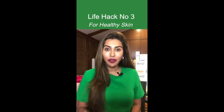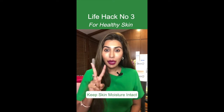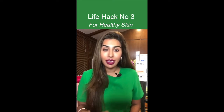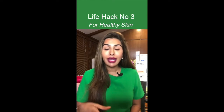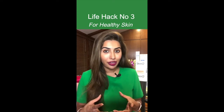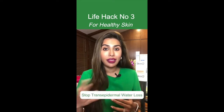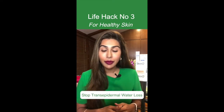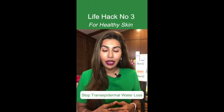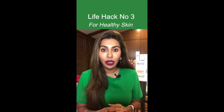Life hack number 3 for healthy full skin. Keep the moisture in your skin intact. There are 2 types of moisturizers that we get. We get the humectant ones and then we get the occlusive ones. The humectants are the ones that keep the moisture between the spaces in our cells. They're hydrators. And occlusives seal the skin barrier on the surface and prevent transepidermal water loss. Typically, we lose moisture because of transepidermal water loss. So ensure that you keep that moisture intact in your skin to keep it looking healthy.